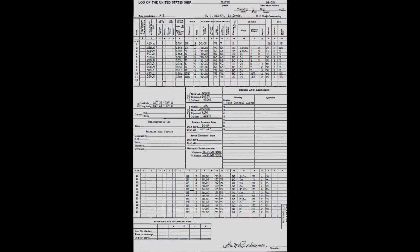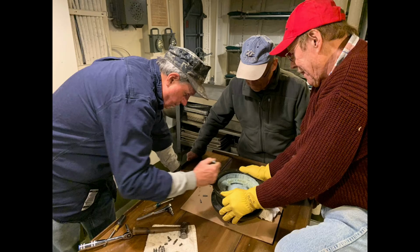The next day, Lieutenant Kane reported aboard to compensate the magnetic compasses. If you are watching this video in May of 2022, then we are actually in the process of restoring our secondary conning station, including the magnetic compass.